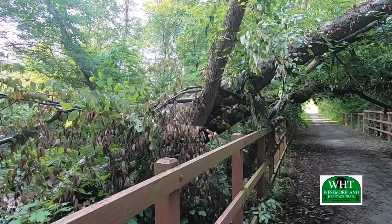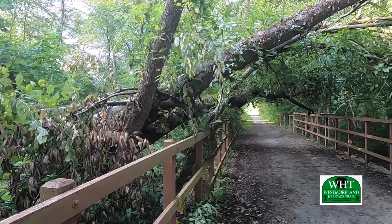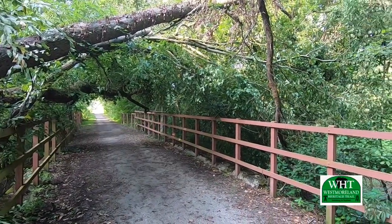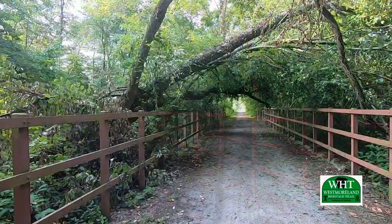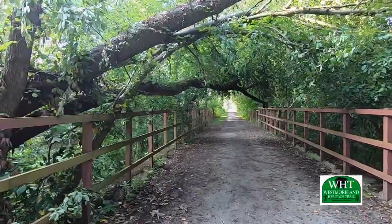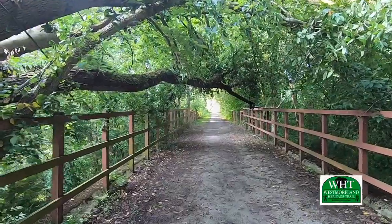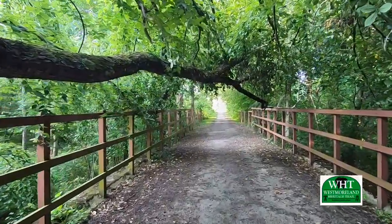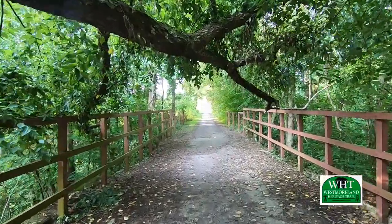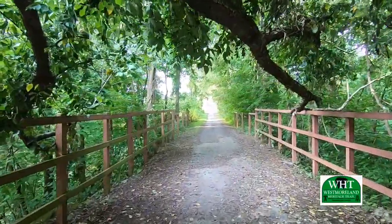As the tangled web of trunks and branches came to rest, it created a low-hanging canopy over the bridge. Amazingly, although some branches rested lightly on the bridge railings, none of them did any damage. Riders and walkers could still pass through, but there was a risk that the heavy mass of trunks and limbs could shift further, damaging the bridge structure and threatening the safety of trail users.